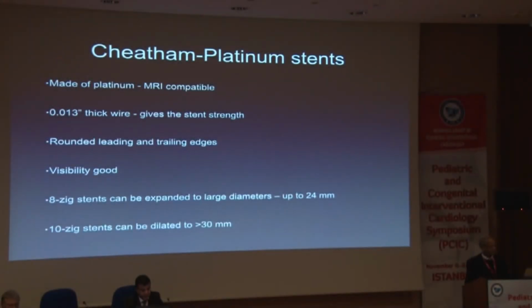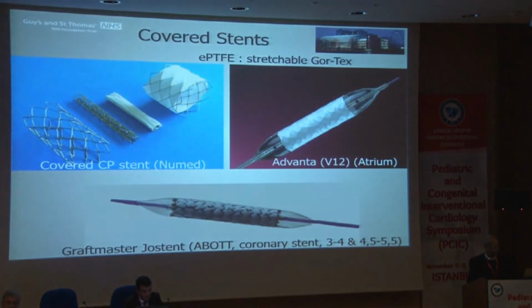Cheatham Platinum stent is made of platinum. It's MRI compatible. I've mentioned that it can be dilated up to 24 millimeters, but the 10 zig stent, which is currently custom made, can be dilated up to 30 millimeters or more. So again, that is another option if you want to dilate a stent above 24 millimeters. Covered stents, we've got a small selection of covered stents available to us. For example, the covered Cheatham Platinum stent, the Advanta V12 atrium stent, and the Joe stent, less used nowadays.